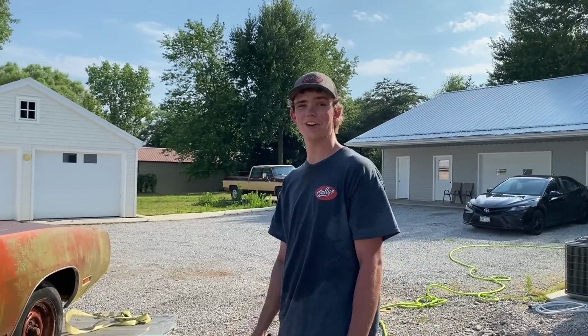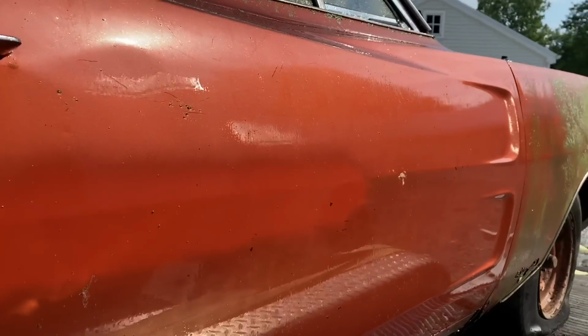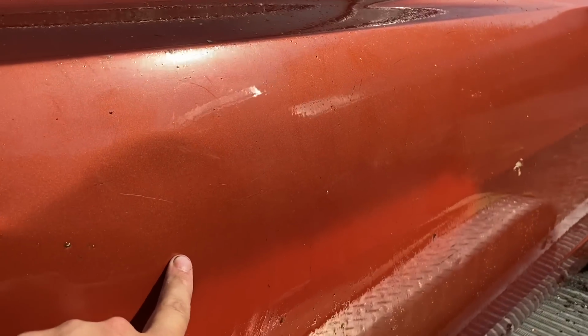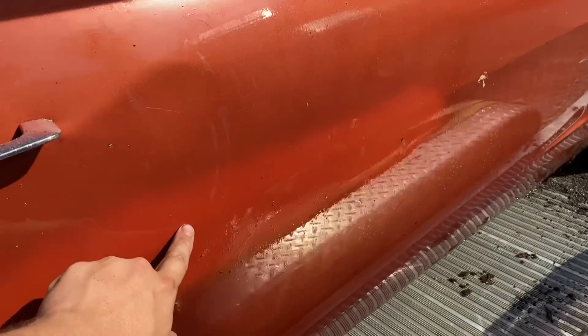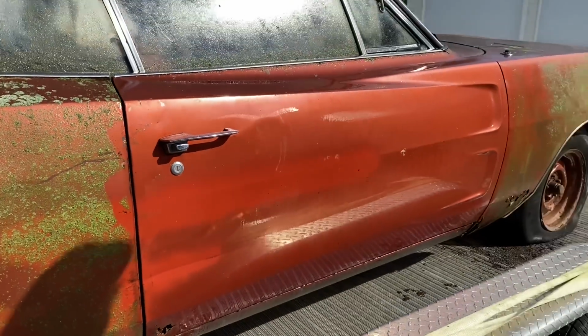That's a friggin' dope color. That's nice. We'll get out here and, dude, look at the sparkle in it. I know this will probably sand off or buff off. I don't know what that is. Looks like some sort of primer line maybe in the middle, like someone painted over it at some point. Could be.